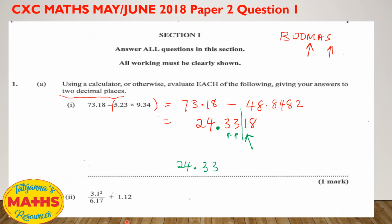Okay, our second part, 2: 3.1 to the second power over 6.17 plus 1.12. So 3.1 to the second power means 3.1 times 3.1 over 6.17 plus 1.12. When we multiply 3.1 times 3.1, that's going to give us 9.61 over 6.17 plus 1.12. So we divide that. 9.61 divided by 6.17, that is 1 point something, and then we add 1.12.